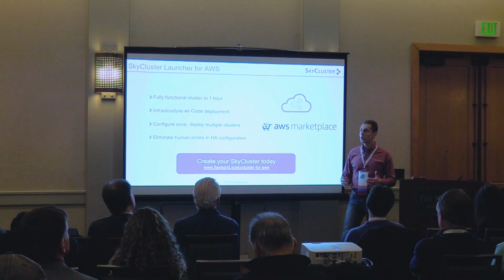But once we establish that configuration, you can spin it up in just over an hour. It's fully automated. If you are familiar with CloudFormation, it's template-based deployment. We have an online tool that generates a CloudFormation template for you, and then you deploy that template to your AWS account.